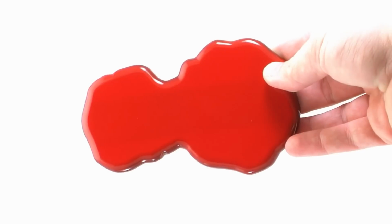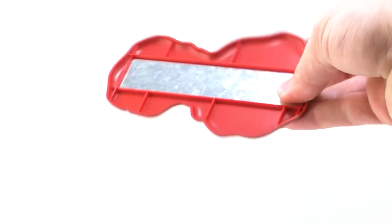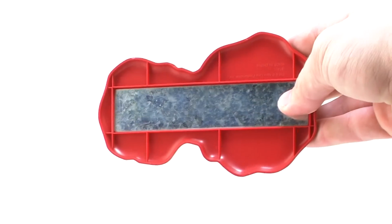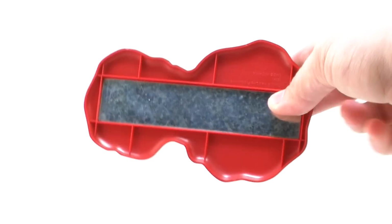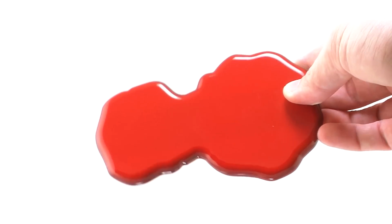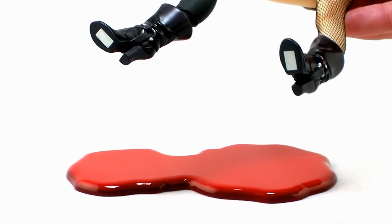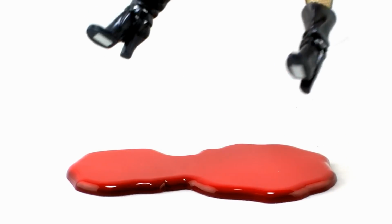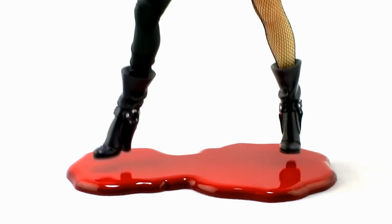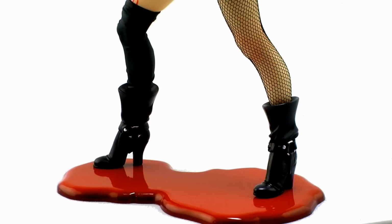For display purposes on your shelf, she also includes this figure stand that looks like a large pool of blood. It's a really cool idea for a figure stand, and it's got that really great magnetic feature to it that we've seen with a lot of Kotobukiya statues. There's just this magnetic strip that's embedded on the bottom of the base, and if you look underneath her feet, you'll notice that they got those magnets there, so that way she clings right onto that base. Perfect for display.